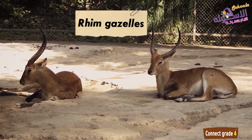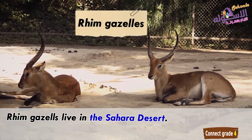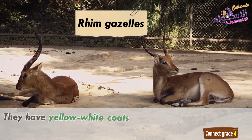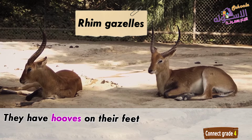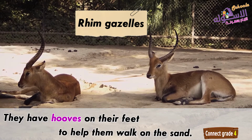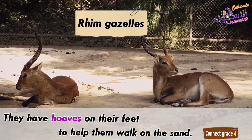The first ones are Ringgazzles, okay? And Ringgazzles live in the Sahara Desert. They have big ears and long horns. They also have yellow-white coats to protect them from the sun. And they have hooves on their feet to help them walk on the sand. Are these all the facts about Ringgazzles? Of course no. We have other facts but we will read them together inshallah in the lesson.